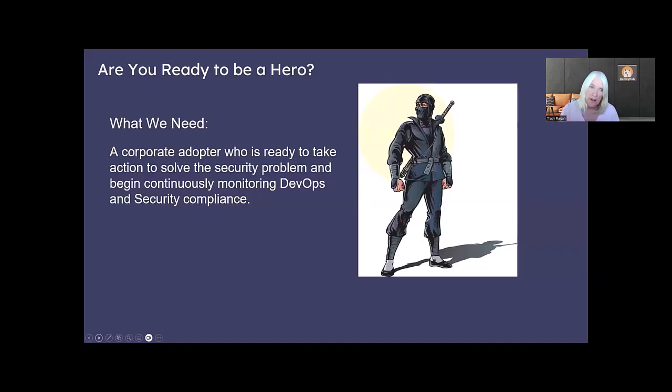So are you ready to be a hero? We hope so. We do need corporate adopters who are ready to take on this and to take action to help solve the security problem. The end users are critical because they're the ones who can tell us the most about their pain points.